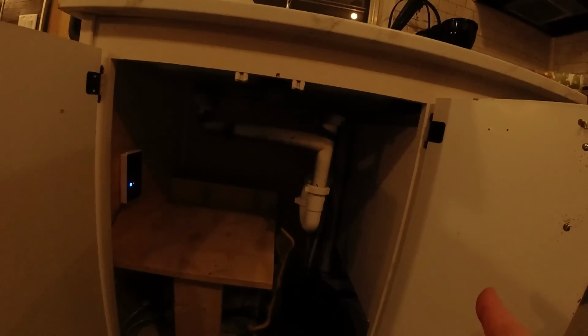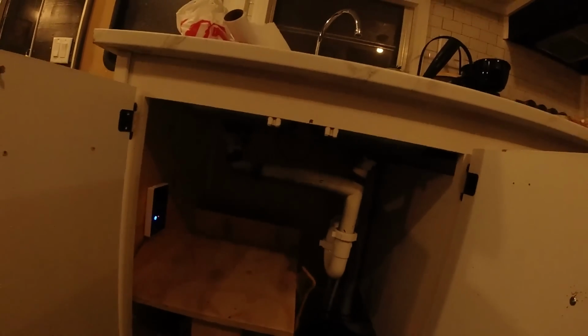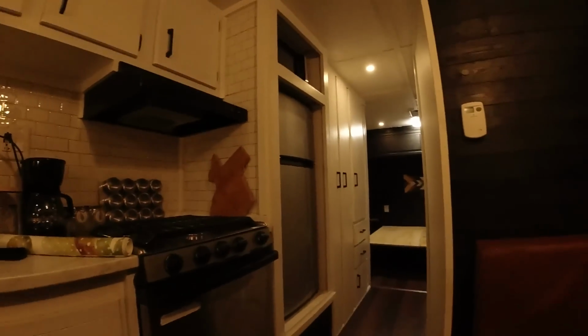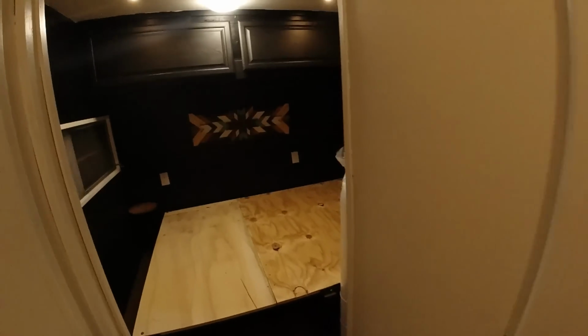Originally he was going to build it out to here, but I told him this is the only space I have for a trash can, so I'm going to get a slightly larger one than this, and that's more usable space for me. Next, the bed. Alright, so here it is.